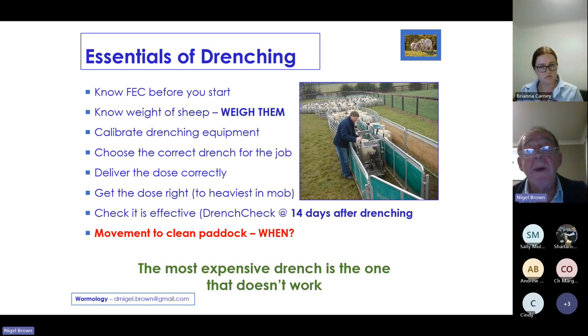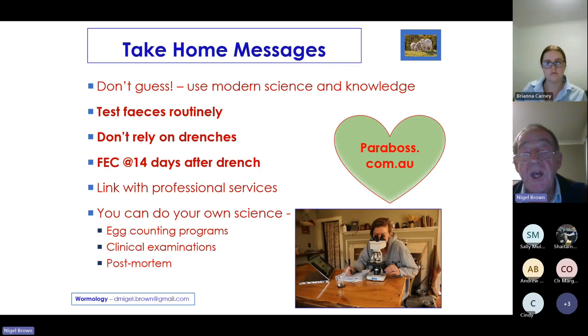So my take-home messages, apart from the diagram here of doing it yourself and contacting Parabos for more information, there are other courses and places where you can go. But just remember, different worms behave differently in different parts of the country because of the weather. So be careful on anything that you are reading to make certain it's applicable to your area. And these are my take-home messages for you.